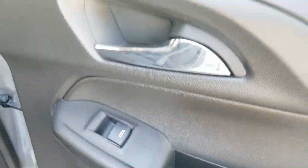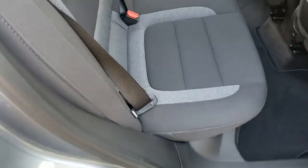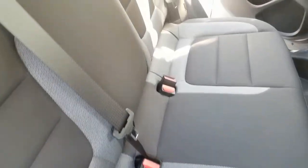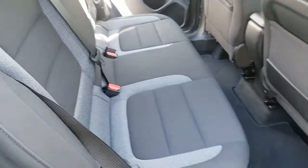Take a look at the controls. Really nice condition. It's got a little storage compartment there. Very nice. Let's take a look at the rear seat. Also in beautiful condition throughout. Very nice shape. Super clean.